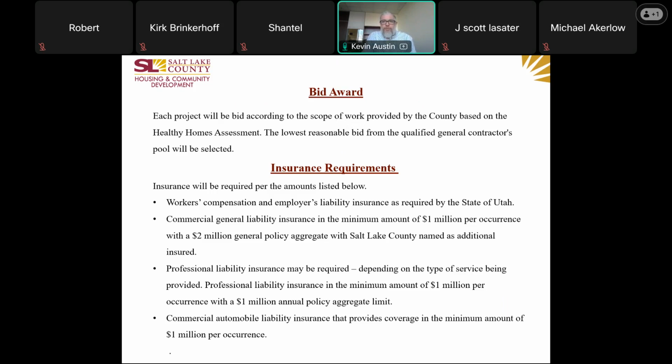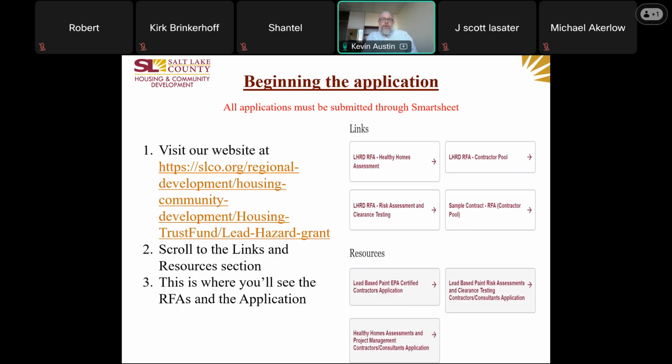Now we have those out of the way. For anybody who's applied in previous cycles, we have changed our application process. It used to all be through Zoom grants. That is no longer the case. We have switched all of our applications to go through Smartsheet. And the best way to access that is to just go to our website. I have the website included on this presentation in multiple places so that you can find it. But really the whole point is, visit our website.